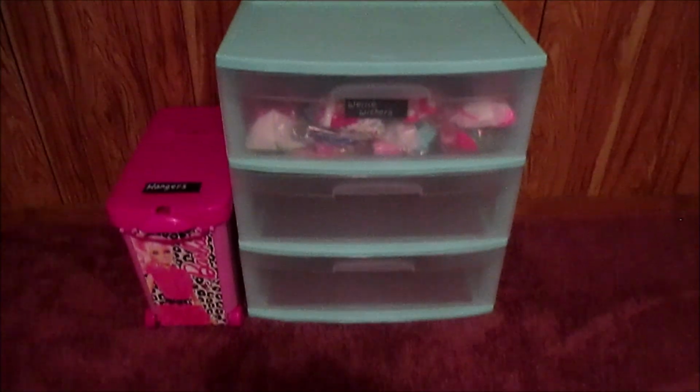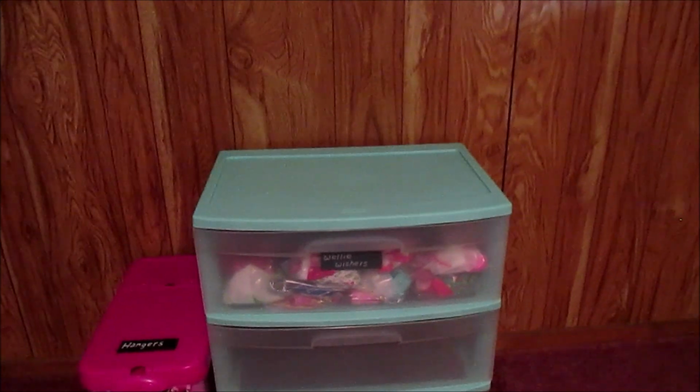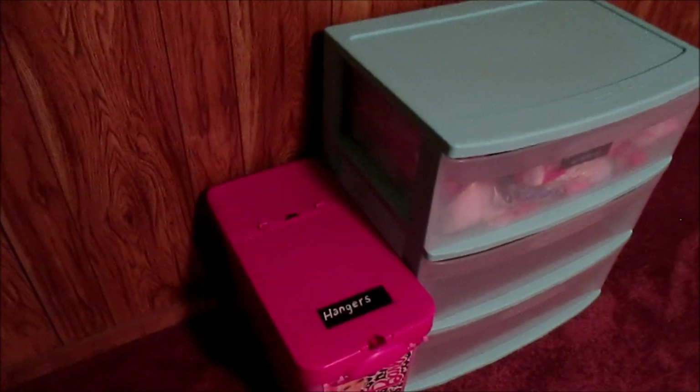And then this unit here, it's partially empty because we decided to have some growing room. So right now there's just Wellies. And then this is a little tub that we got for free outside one of our neighbors' houses in 2018, if you watched our Sweet Sunday Surprises haul and transformation video from back then.